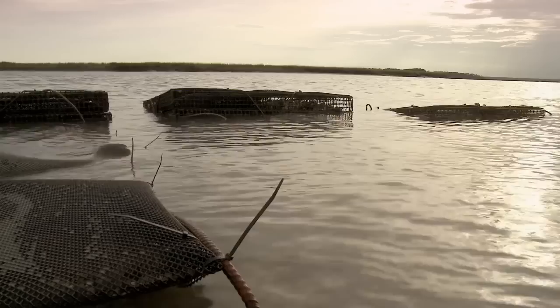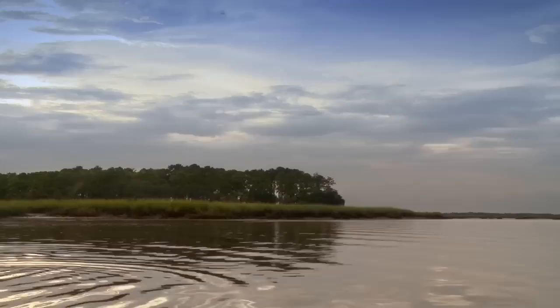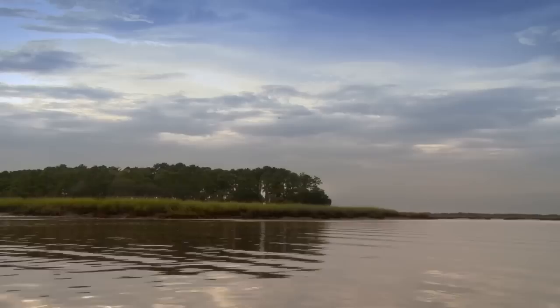Make a nice, pretty oyster and keep the ecosystem going. Now, my favorite part is just being out here, just listening to everything, watching it, and it's a peace of mind after going to war. You know, it's all nice.